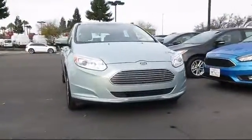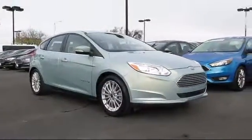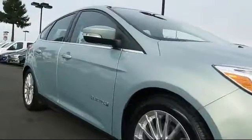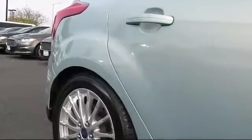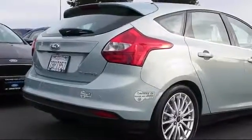And here's another look at one of our quality pre-owned vehicles from our large selection. And it comes equipped with heated front seats, keyless entry, air conditioning, traction control, power windows, side airbags, CD player, anti-lock braking, bucket seats, rear window wiper, and has less than 25,000 miles on the odometer.